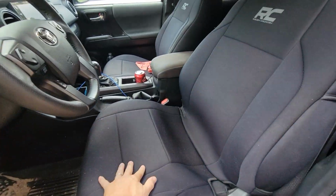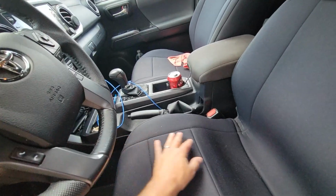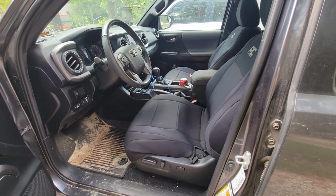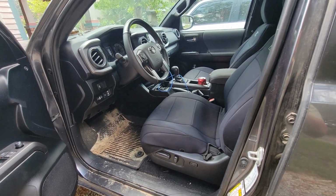The seat position, still not that great. It's been good, but I don't mind it too much. Tina hates it. She hates driving this truck. She says it's like driving a car. She does not like the forward position with your feet and the way it's set up. She does not like it.